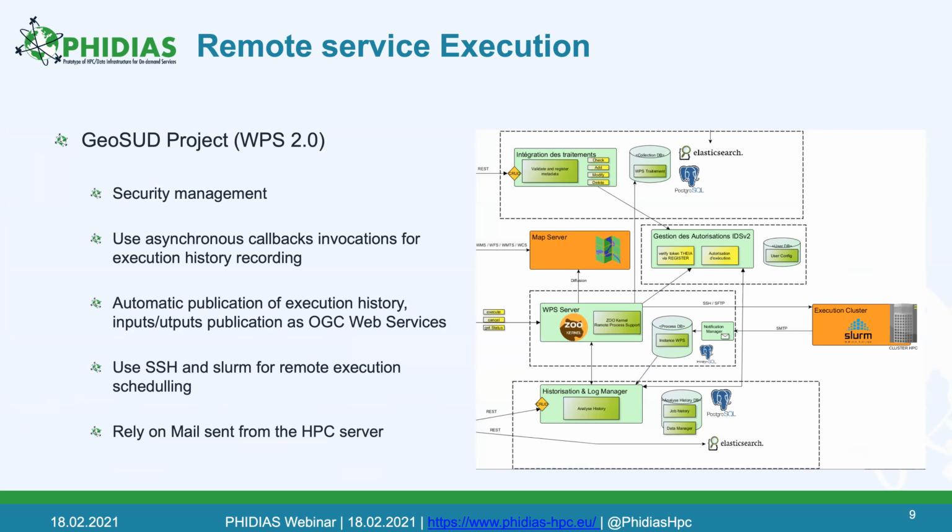So with the remote service execution in the GeoSuite project, we were using WPS 2 for some specific reason, like additional parameter for filtering access to imagery. So in the GeoSuite project, you have the Zoo kernel, which is communicating with Slurm with SSH and SFTP to upload the data. We are using asynchronous callbacks invocation for execution history recording. Actually, I mentioned that because in the OpenAPI, we have the callback and we reuse the exact same code to get up-to-date status information when executing a service.